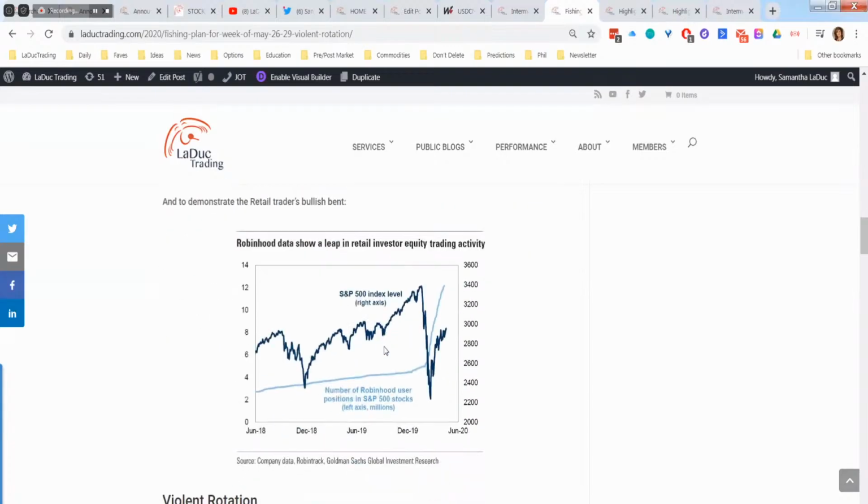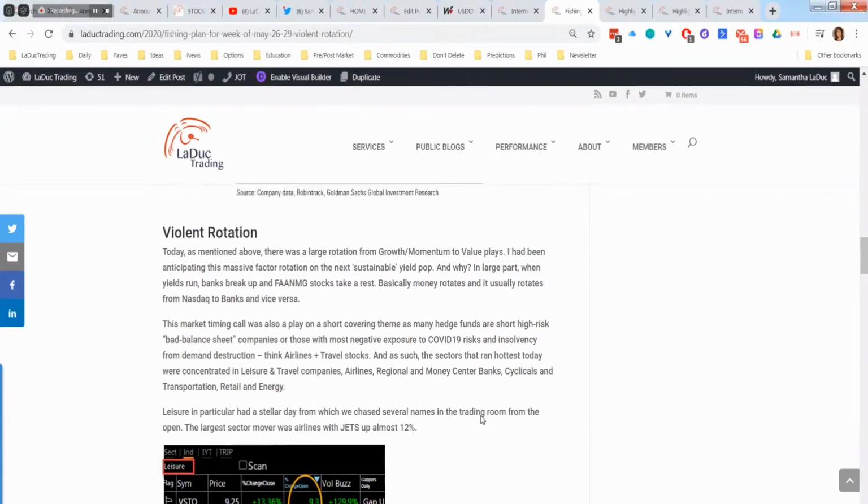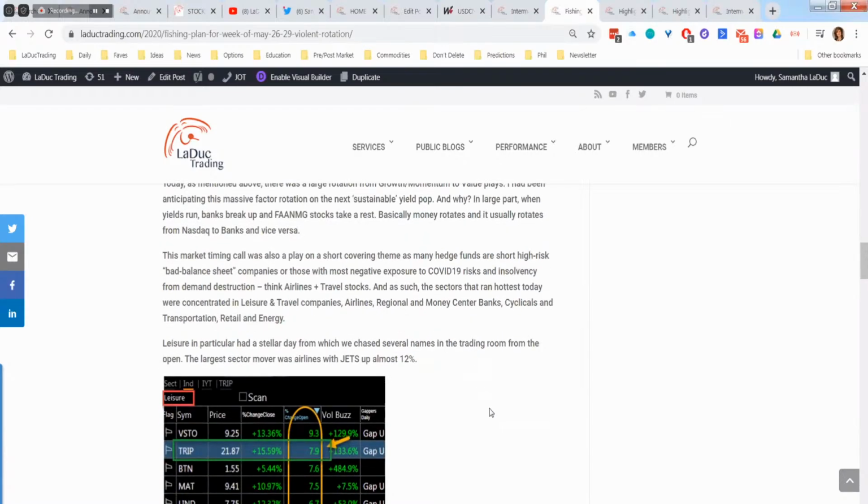But this is the Robinhood, by the way. I mean, just an intense hockey stick there for participation, because they're either working from home and have some extra time, or some extra need to make money because they don't have a job. So that particular anomaly, if you will, of this rush into new accounts is a big deal.